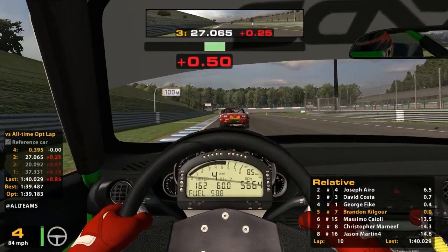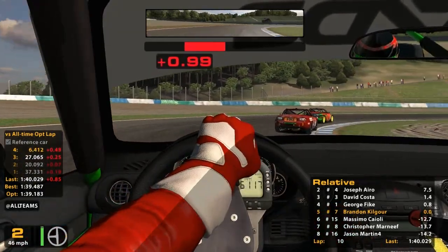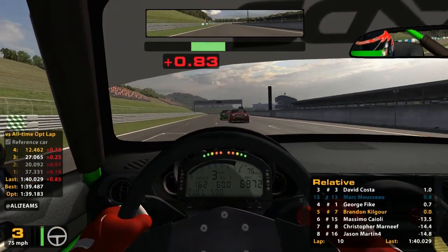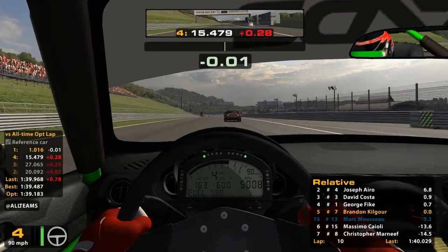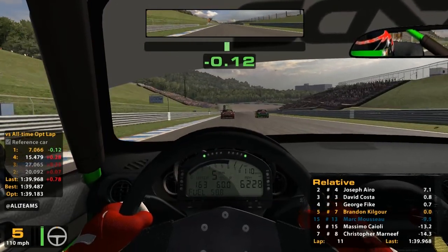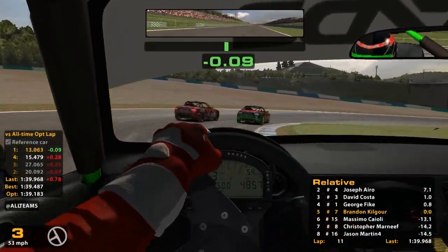Gotta be at least halfway, I would say. He's still running that weird defensive line there. I mean, it works for him. He's getting a decent run out of there. That's 1 minute 39.968. He's trying the outside, huh? I don't know about all that. He could do the over-under.